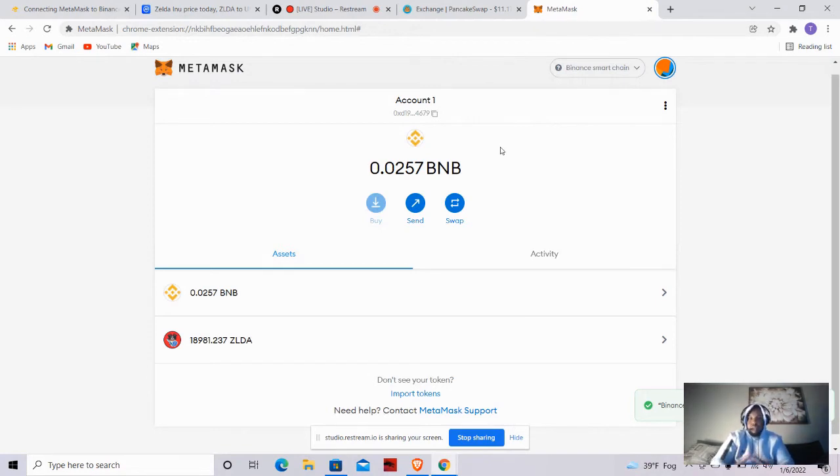So I'll go there, buy USD Coin or buy BNB with my credit card or debit card, and then withdraw it through the Binance Smart Chain. I'll select BSC, or you could do BEP. I'm not sure if it really makes a difference, but I do BSC because it's on the Binance Smart Chain. I copy this address here from the Binance Smart Chain, and it'll send it straight to my account, and it'll pop up here just like this, right?